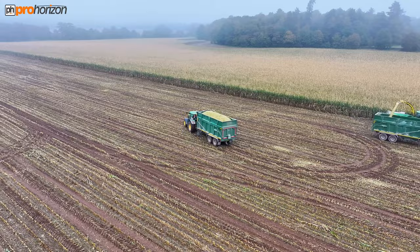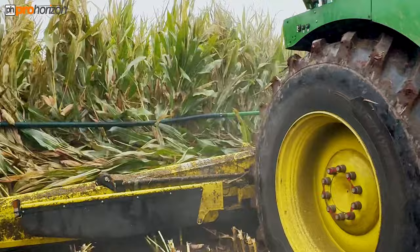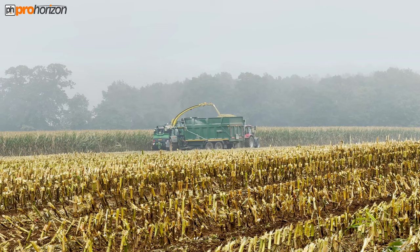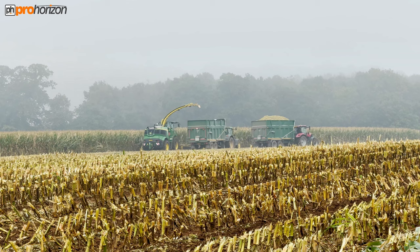Here's the next tractor and trailer, a Case Puma, arriving. That trailer's full. Kev's just waiting for the next one. So come alongside. And off he goes again.